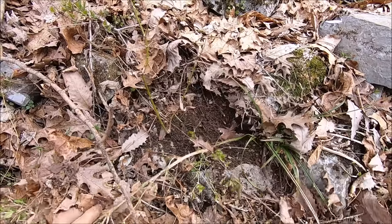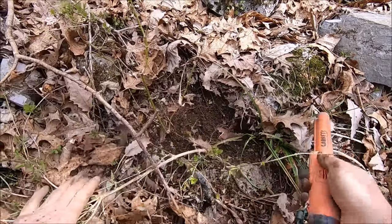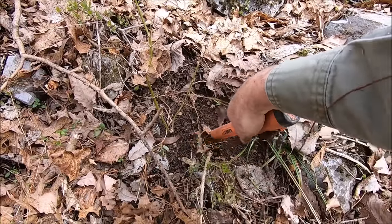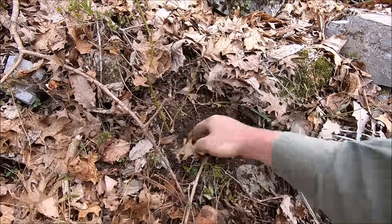I don't think it's a plate. It's not quite reading high enough. Or a belt buckle. It's not reading quite high enough. But it's not real big. It could be a coin. It's not big like a can.